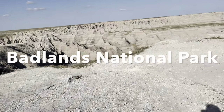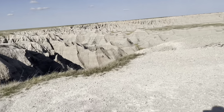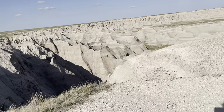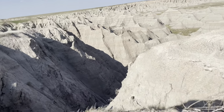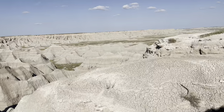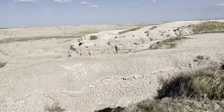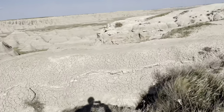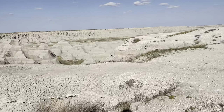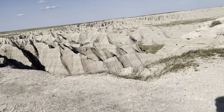The rugged beauty of the Badlands draws visitors from around the world. This is one of the world's richest fossil beds. Horses and rhinos once roamed here. The park protects an expanse of mixed grass prairie, where bison, bighorn sheep, prairie dogs and black-footed ferrets live today.